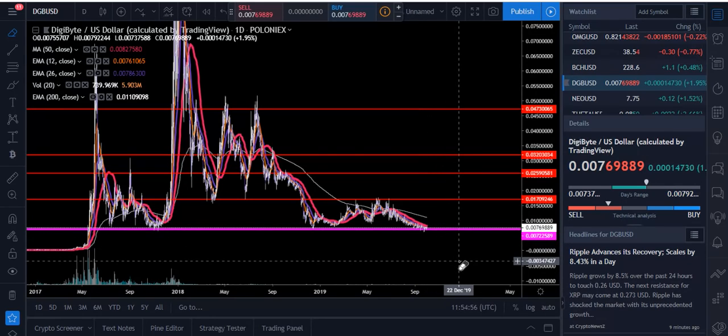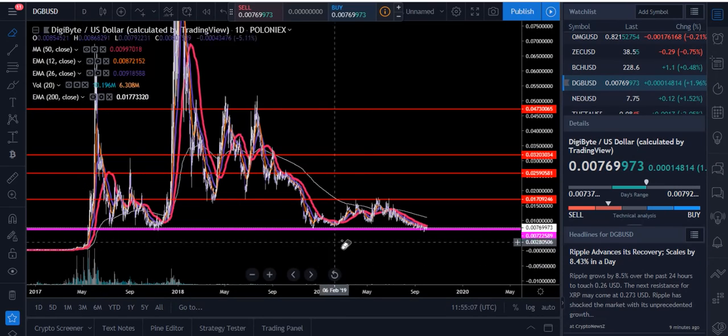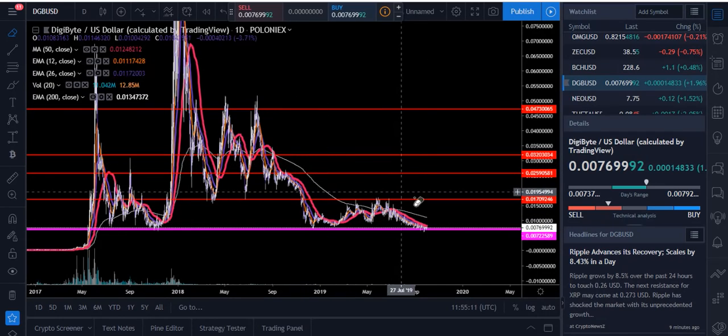The problem with taking a spot in Digibyte right now is the risk to reward is very difficult, because if we lose the spot that we're at now, guys, we really don't have any type of support. We could fall down very, very low very fast. Okay, and then to the upside, you have all these moving averages pressing down upon you.